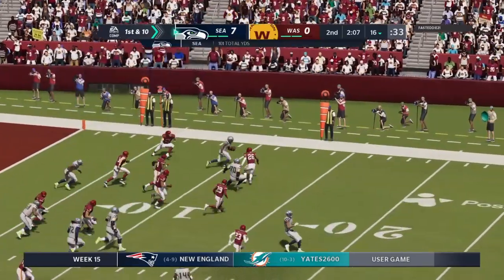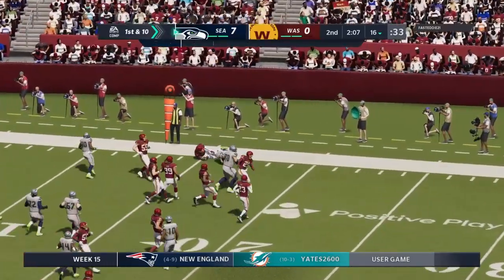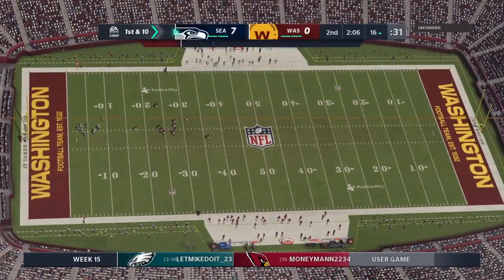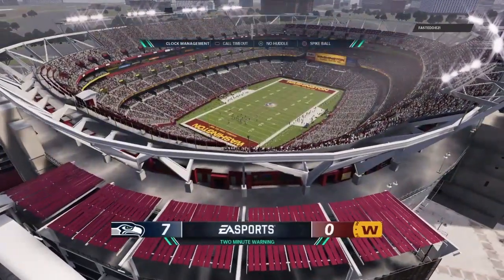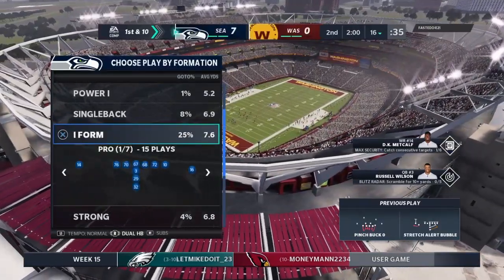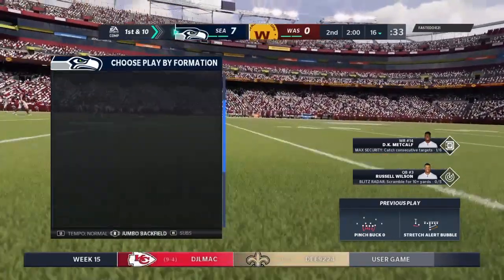1st down. And the Seahawks 1st down. 2 minutes on the clock, 2nd quarter, 7-0 ball game. So the ball down to the 16 here for 1st and 10.